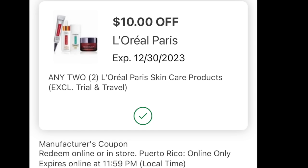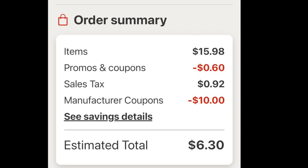So we have this digital coupon, which is very generous, which is a $10 off of 2. Make sure you have that loaded. You have until the end of the year to use it. And so we're going to load that guy up. And I've been using a lot of toner, for like face waxing and stuff. It's just absolutely fantastic. So 2 of those is $15.98.